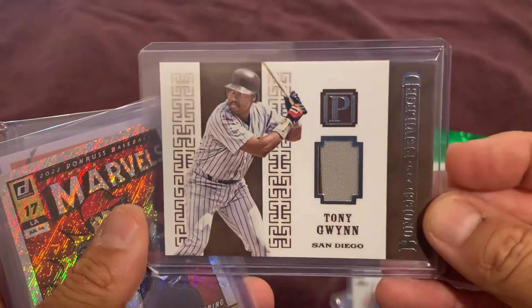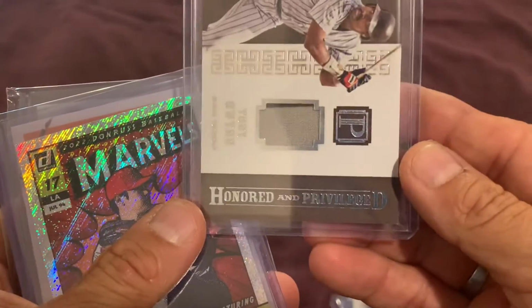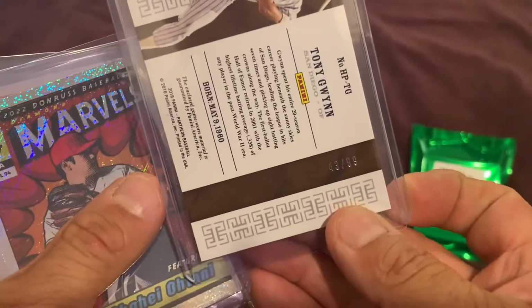Tony Gwynn, San Diego Padres, Hall of Famer. Piece of his jersey, honored and privileged. I was just honored and privileged to be able to watch him play. And that's out of 99.